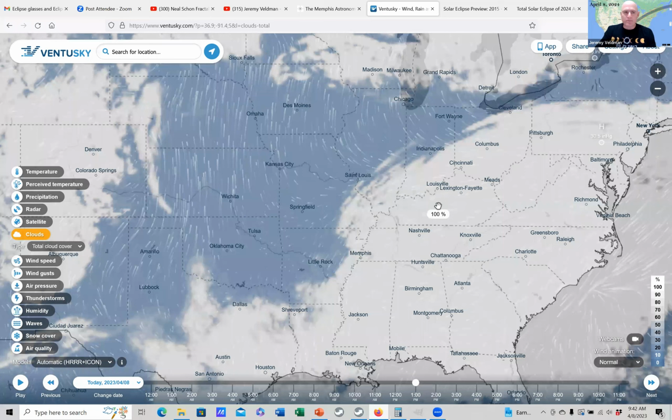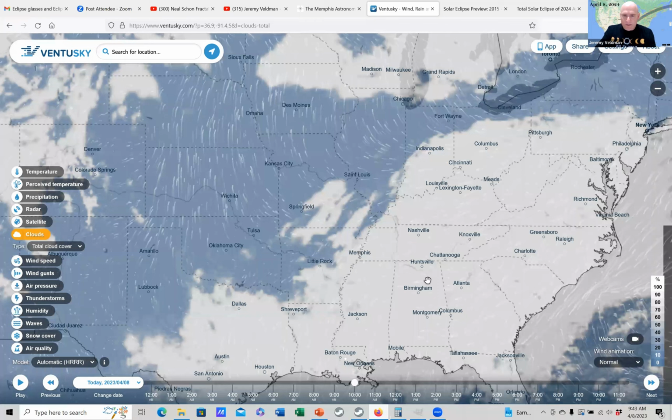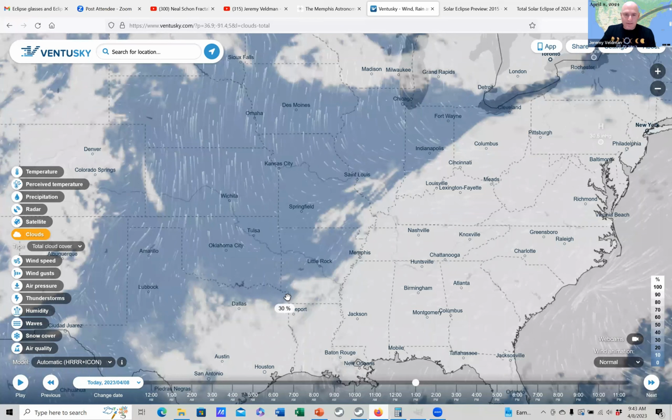Just going to update the weather map here. Again, this is 10 a.m. If I go forward to 1 p.m., right around the time of totality, you can see here the cloud bands. If I'm in Ohio and Indiana, I'm pretty nervous. But if I'm in Arkansas, feeling pretty good. Texarkana, this area, a little risky. But this is a very tricky forecast.